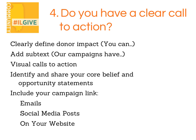Having visual calls to action is a great way also of getting that connection to the donor. Identify and share your core beliefs and opportunity statements. So this could be a short and sweet statement that captures what you do, but it also shares what you really believe in at the core. So you believe that every dog should have a loving home and should have several meals a day. That tells the donors what you believe in, so then again, they make that connection, they know what your foundation is, and they can get behind you and support you.